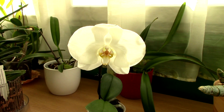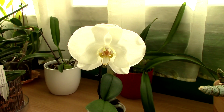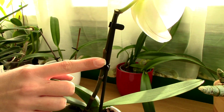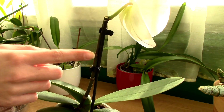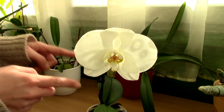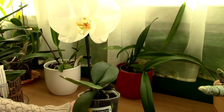So from this perspective, no, I do not think this is the very first Phalaenopsis orchid to only have one bloom. Cutting the spike will ensure that this orchid will not produce any more blooms. But there is a chance that one of these nodes will actually produce a secondary spike. So that pretty much defies the first statement about this orchid. Now the second statement was that this is a compact grower, so it will not take up a lot of space. Well, let's take a look.